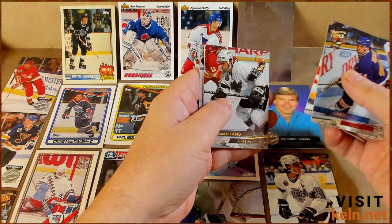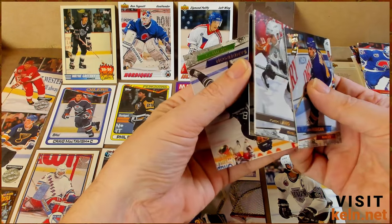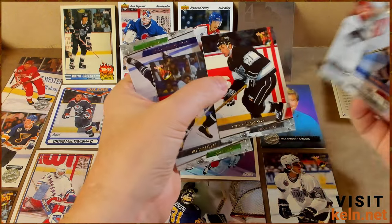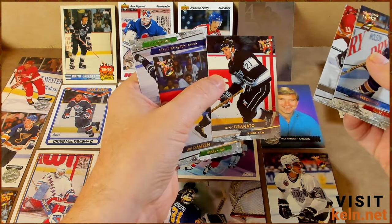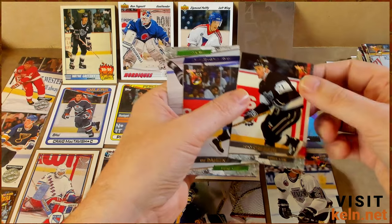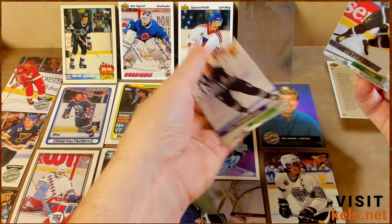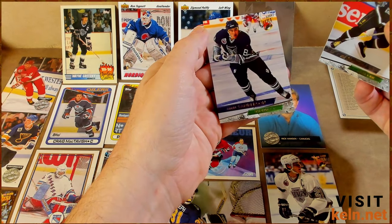Norm Maciver. Robert Lang, stuck, who do we got here? Ulf, oh, we got another, hold on. Tony Granato, very nice. Brother of Cammi Granato. If you don't know about Cammi Granato, definitely go look her up, spend the rest of the afternoon learning who Cammi is. And Jeff Sanderson.